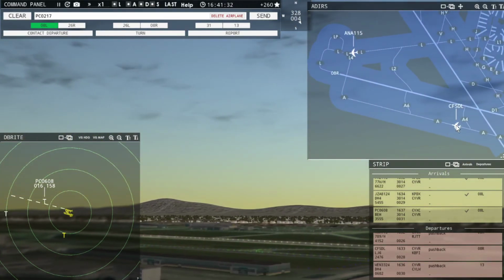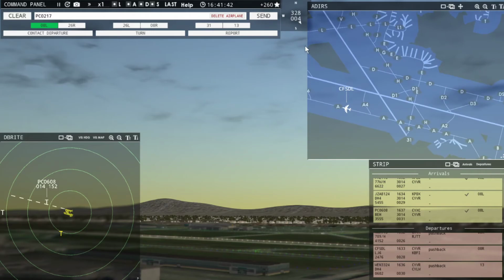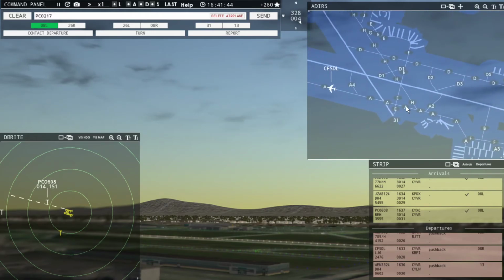Gonna have to give him another taxi instruction to cross straight right so he can come up and around. Probably should have had him come up Echo. That would have been the same thing anyways.